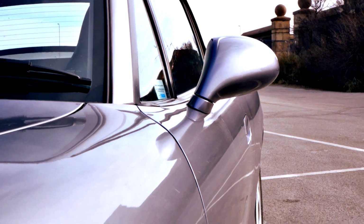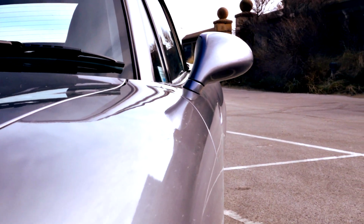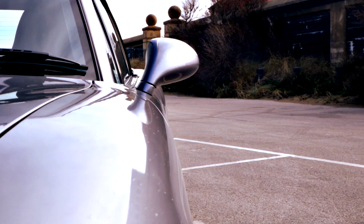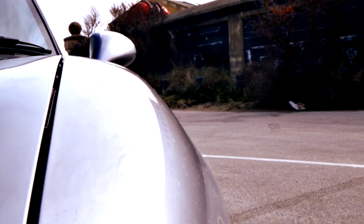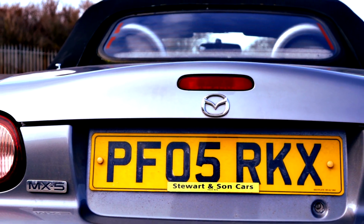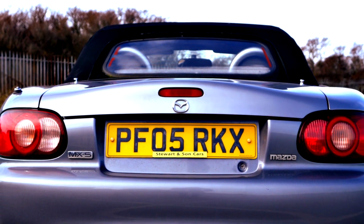a full paint correction detail. We're going to be detailing the felt roof. We're going to be doing a full interior clean, getting that back to immaculate. Probably have to pop out the seats. More or less a full car detail restoration, and then get it back on the market.